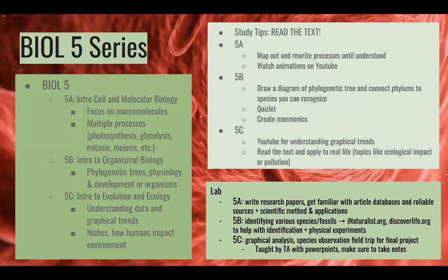For Bio 5C, you'll be encountering a lot of graphical data and trends over the years. And so with this, to get a better idea of how to interpret graphs and data and be able to analyze them, again, making use of YouTube and the online resources that are available can go quite far in strengthening your understanding of this material. And you may find just reading the book more for this section to be more helpful, as a lot of what may be presented in lectures are just pictures, with professors explaining them without much written context. If you're a person who prefers to have words and explanation, then the textbook is going to be a great resource for this part of the Bio series.